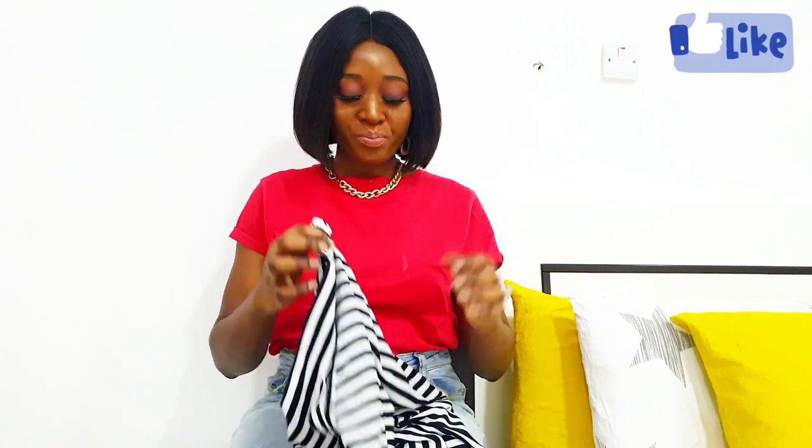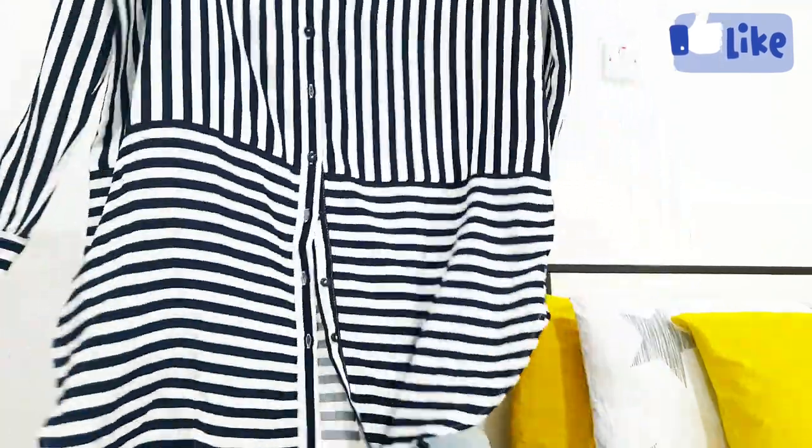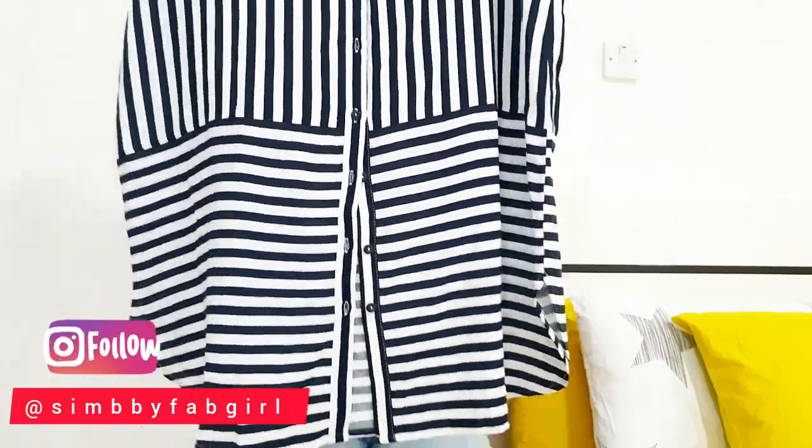And I just love the fact that it's striped. It's something that I can wear all year round and it doesn't go out of style, does it? It doesn't. I can always wear it anytime. It's so long, it can be worn as a dress if you want to. Again, I will be styling it in different ways. So you can see it's actually long.